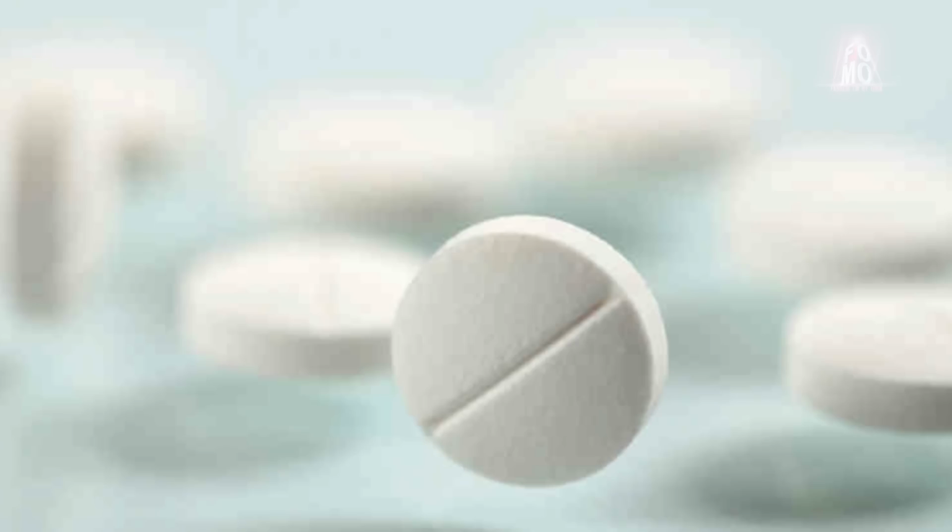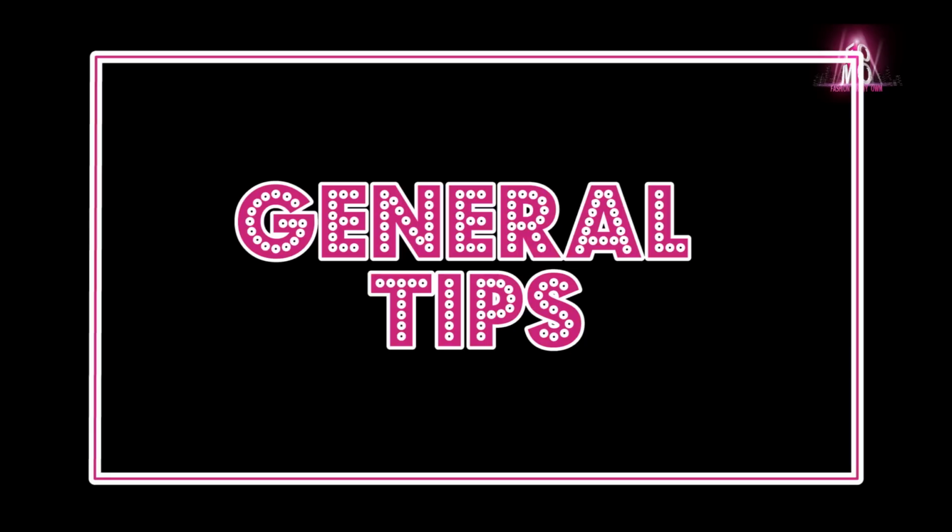Surprisingly, aspirin or Disprin helps skin fight against inflammation, making the pimple less visible. All you need to do is crush an aspirin or Disprin and just add enough water in it to make a paste. Apply this paste on the affected area with the help of a Q-tip.